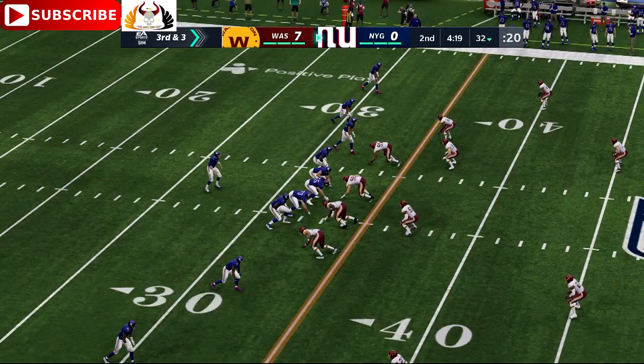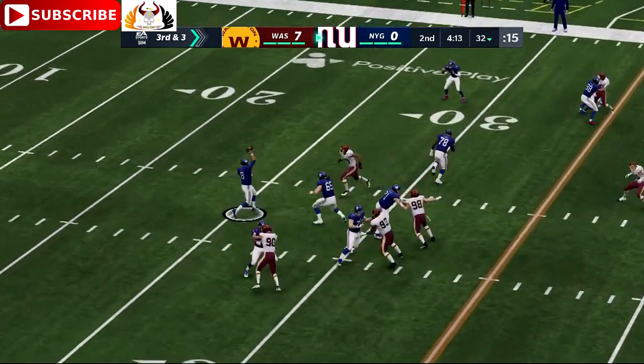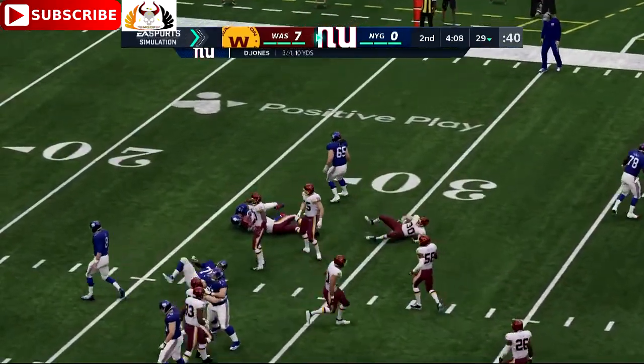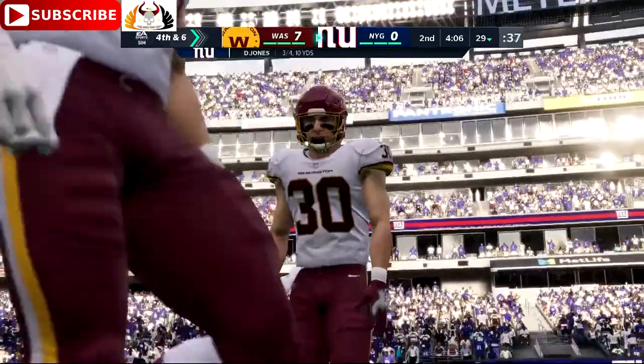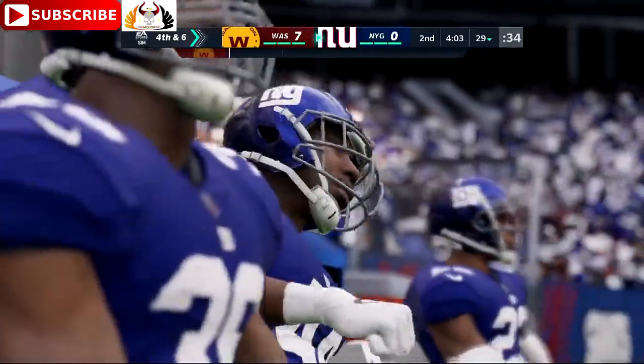An extra man in the secondary for Washington on 3rd down. Throwing Jones. Got an open man. It's Ratley. And he went nowhere. He'll lose yardage back to the 29. And a loss of 3 to bring up 4.